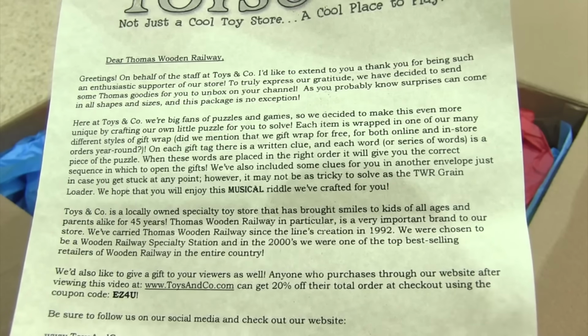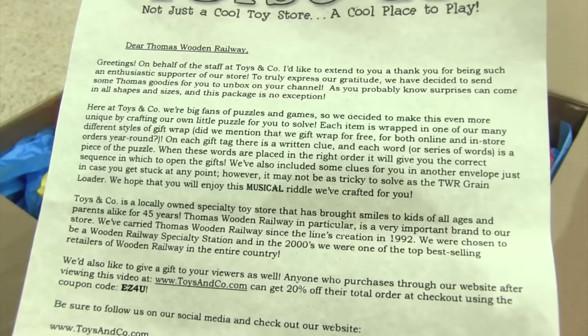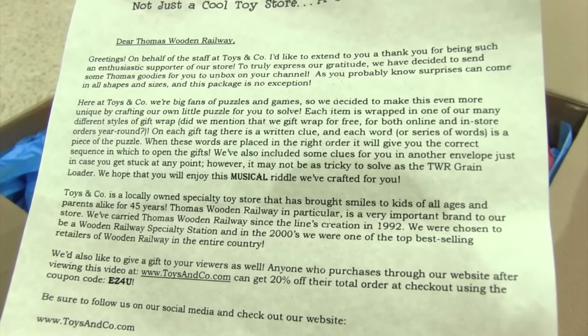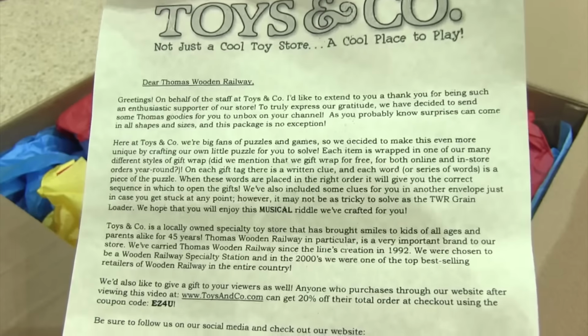However, it may not be as tricky to solve as the Thomas Wooden Railway grain loader. Ha ha, very funny. We hope that you enjoyed this musical riddle we've crafted for you. It has something to do with song, I'm guessing?